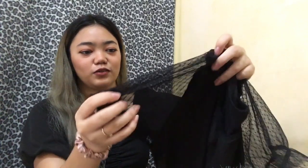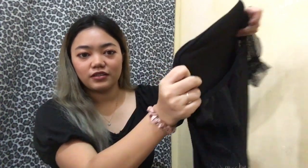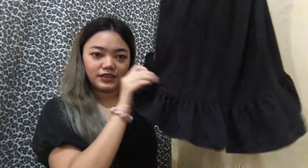Yan, sobrang cute nito. This is Camila Mesh Dress. And I got this for 189 pesos only. Sobrang nipis lang ng tela. Ayan, can you see that detail? Sobrang cute nito. Tapos meron pa dito. Yan, sobrang cute. And bodycon.